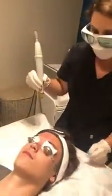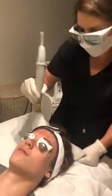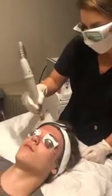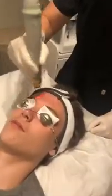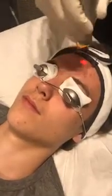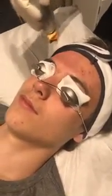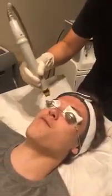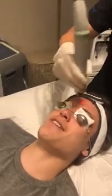But of course, it is kind of like our duct tape procedure, so meaning it treats a lot of different things. It does. So it can stimulate collagen for fine lines and wrinkles. It helps with underlying redness, hyperpigmentation, brown spots. So it's just an awesome procedure. How does the treatment feel, Mikey? It's kind of warm, like a hairdryer, I guess.